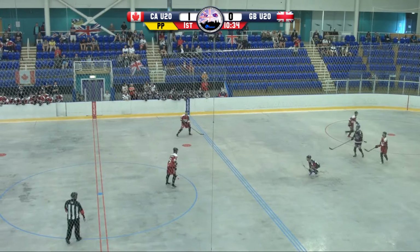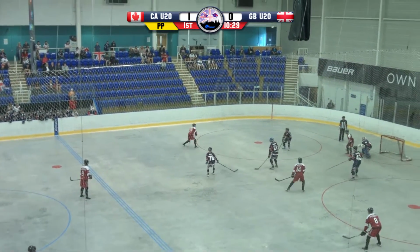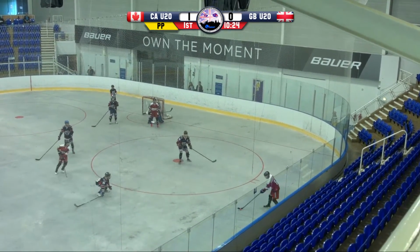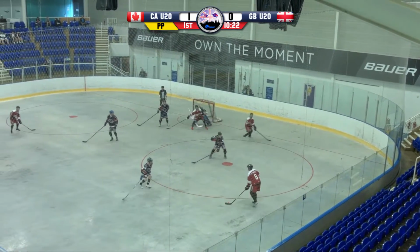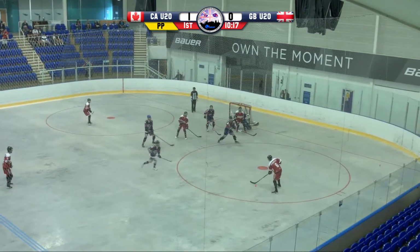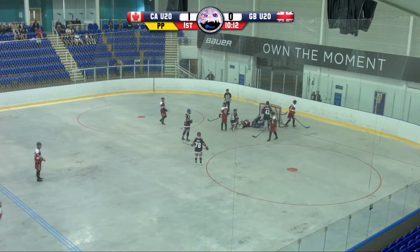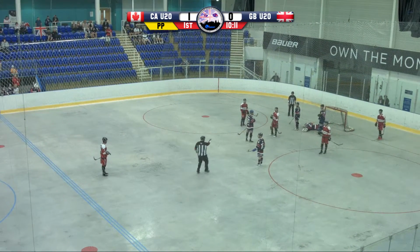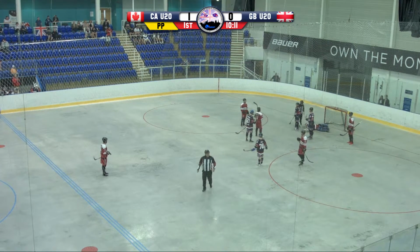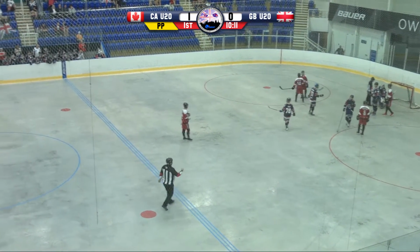Face-off to Canada. Saunders running things from the point. Gives it the wind up, fires wide. Still in possession though for Canada. This is Brad Power. Back to Saunders. Saunders to Power for the one-timer, as he did for the opening goal. Penalty on Great Britain.